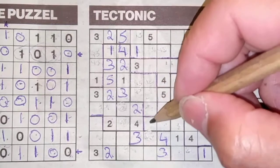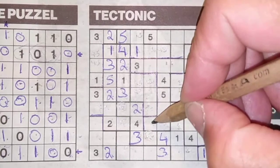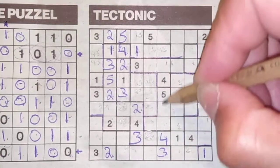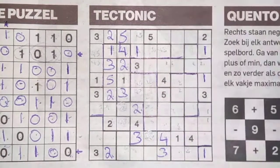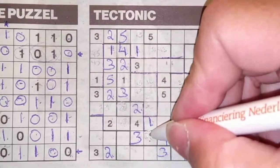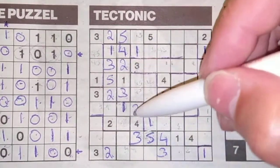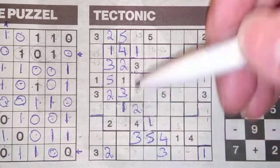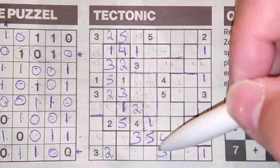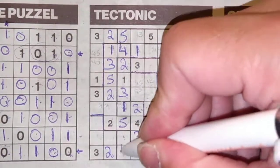This box should be also, I think this box should be a 1 because it cannot be a 2, cannot be a 3, cannot be a 4, and cannot be a 5. It's in this area, so this should be a 1. So now we have a 1 here. This cannot be a 1 anymore, this should be a 5, and this should be a 1. We have a 1 here, so this cannot be a 1 anymore, this should be a 5. So this box cannot be a 5. These 2 boxes cannot be a 5. One box left for the 4 should be there.